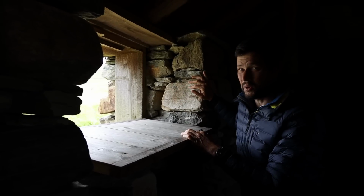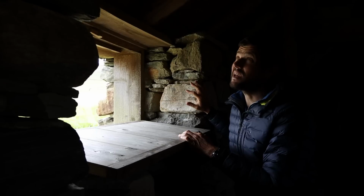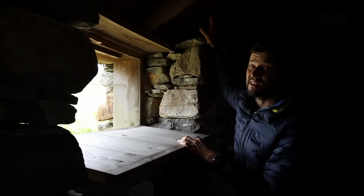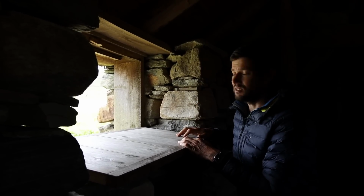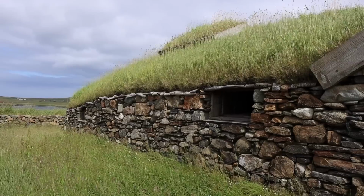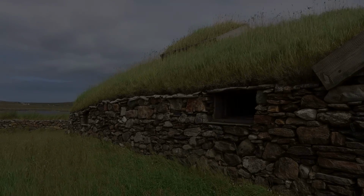The walls of the longhouse are 1 metre thick, and that was for strength but also for insulation, and that's also why they've got the turf on the roof, because it adds insulation to keep that heat in, because it's pretty cold. Even now in the middle of summer we are wearing thermals, so back then before climate change it must have been freezing.